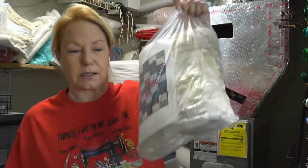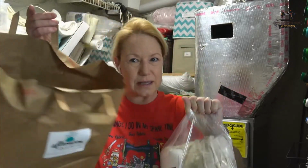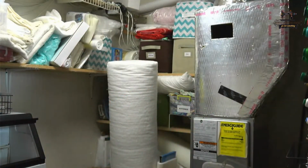Now, I'm not going to not do these, okay? Especially because they're good for a Takeover Tuesday with Sewing Machines Plus, so I can just show how to put a quilt together on the long arm. I don't know that they need to be in these bags. I can probably store them somewhere else once I get these bags gone. So I'm going to hold on to these bags for donate bags. Okay.